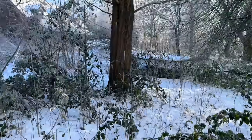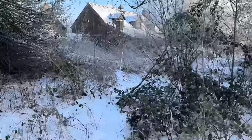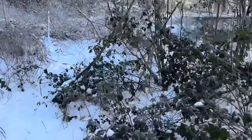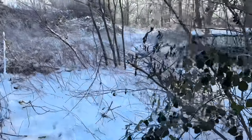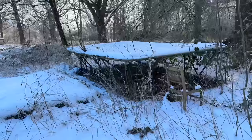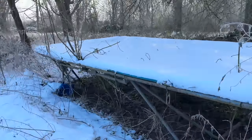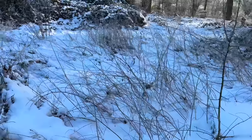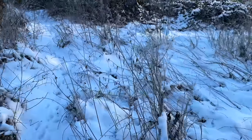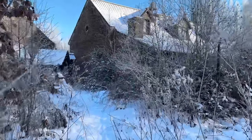Now the house and all the buildings are over there. So we're going to take a little walk through the garden. Try and find a way to it. And we've got a huge trampoline there. Again, completely covered in snow. They have had so much snow here. The roads are still quite slippery, so we need to be careful on those. But we're just walking up to the house now. So let's go and see if we can find a way in.